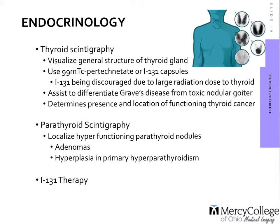Usually this is done to help to diagnose hyper or hypoactivity, and also to assist to differentiate Graves' disease from a toxic nodular goiter. For the scan part of it, like with the images up here in the corner, you can see these were all done by injecting 99M pertechnetate into the vein, which then will accumulate into the thyroid gland, and then we can scan it with a pinhole collimator.